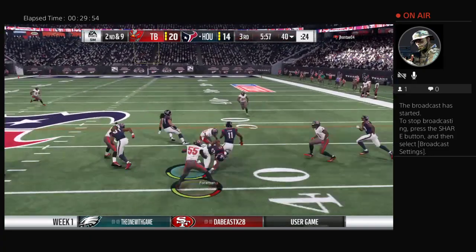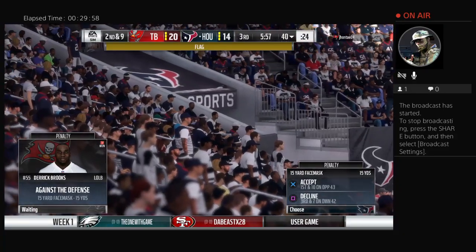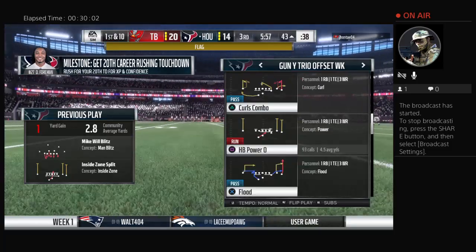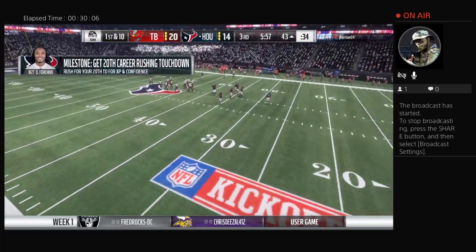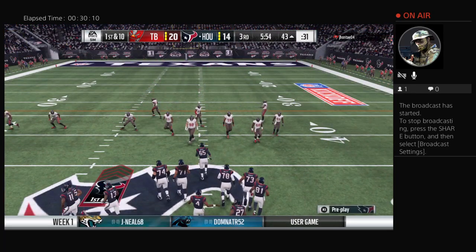They'll run it now out of the gun. And, oh, he's going to be brought down by the face mask. Here come the flags. This is going to get him a first down. So that flag will cost him 15. And it doesn't matter anymore how you get the face mask. Any part of it is going to be 15 yards.